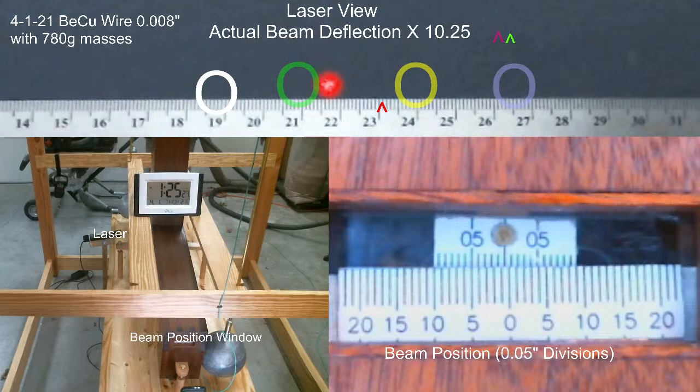I'd like to get a few more confirming measurements. I don't need another 14 tests or 16 tests, but get a few more with these larger masses in different oscillation periods, just to confirm the work that we've already done. I think that would be good to have. And then we'll move on to testing some different material. And that should be fun.